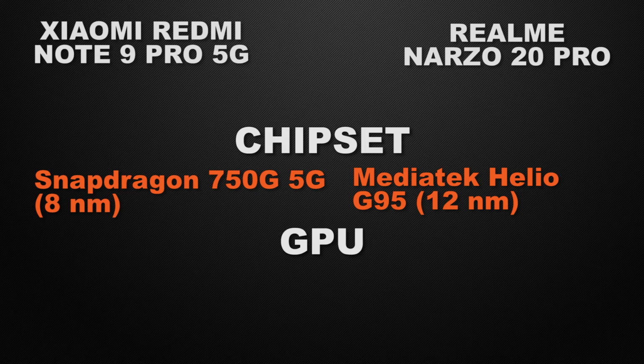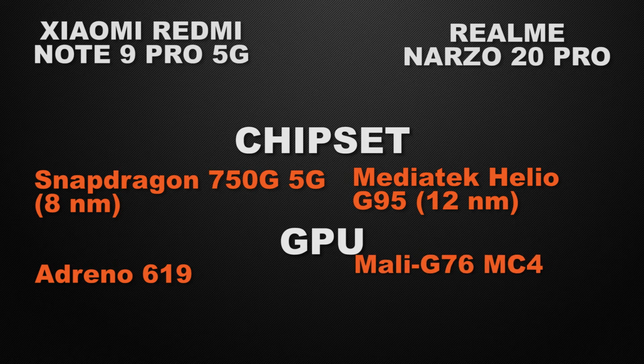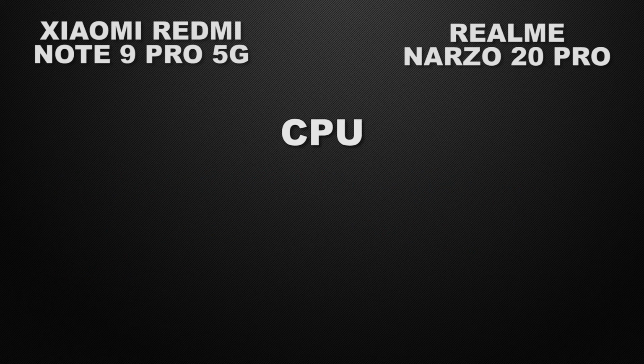And about the GPU of the devices, Note 9 Pro 5G comes with Adreno 619 GPU, whereas Narzo 20 Pro has Mali G76. So again, the winner here is Note 9 Pro 5G because it can give you much more FPS in games.